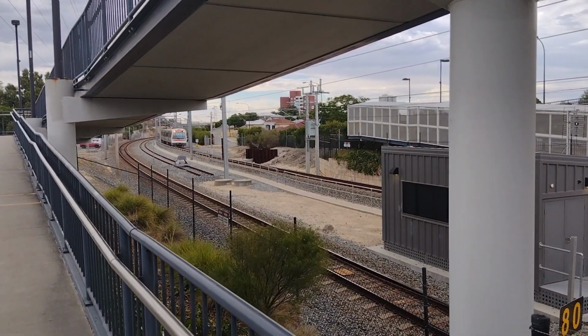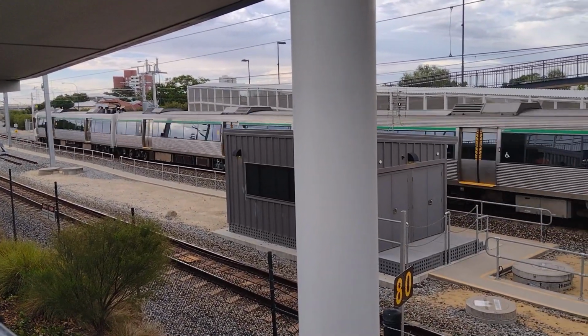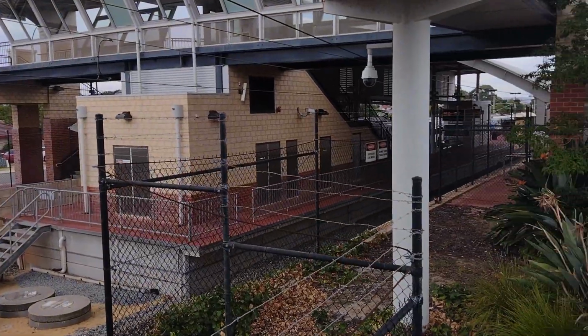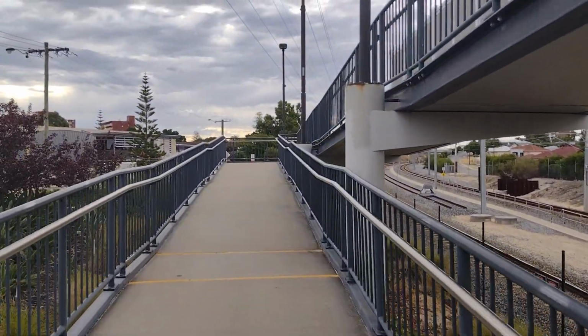There's a train coming in right now. It's an express one, so it just zooms by, because this is a predominantly Thornlie Line train station. Mostly Thornlie Line trains stop here, except early morning and weekends when the Armadale Line trains stop as well.